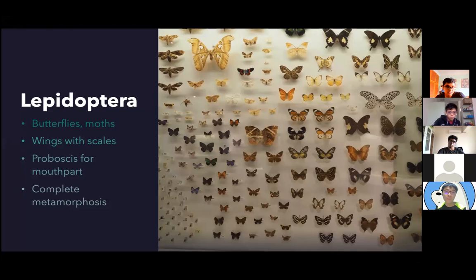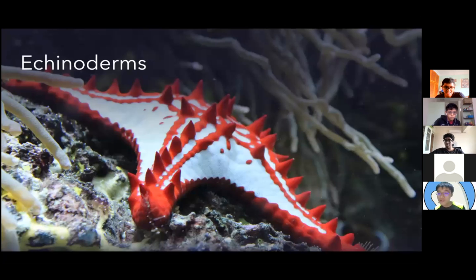Also, talking about butterflies and moths, there is a way to identify between a butterfly and a moth, which is to see how they land. If the wings are upwards when they land, it means it's a butterfly. But if the wings are downwards and laying flat along the surface, it means it's actually a moth. Yes, it is also a way to tell by the texture of the feelers, but I don't think you're able to see the feelers when you're looking at a butterfly or moth. So yes, next one. And now is on the echinoderms, which Chung will present.